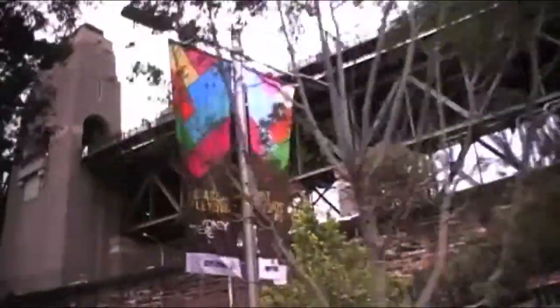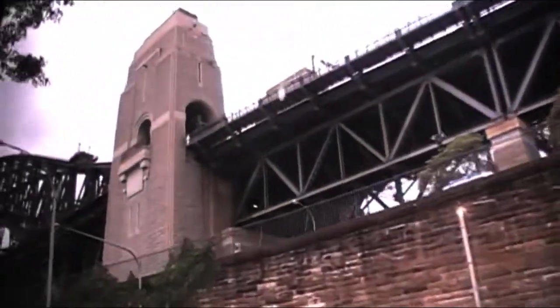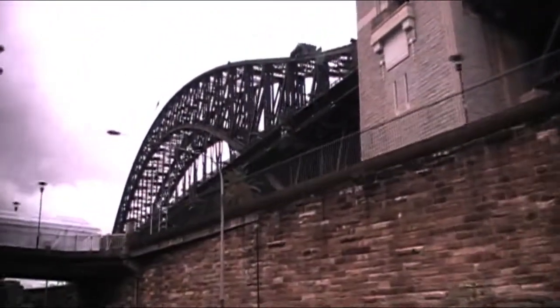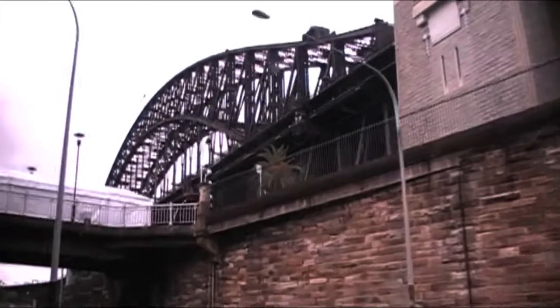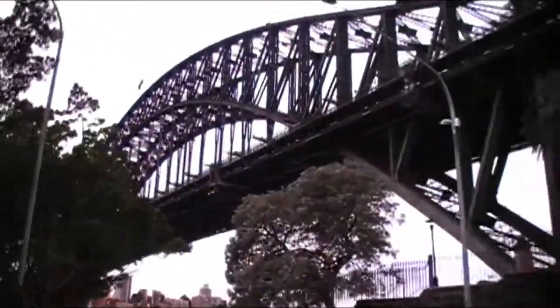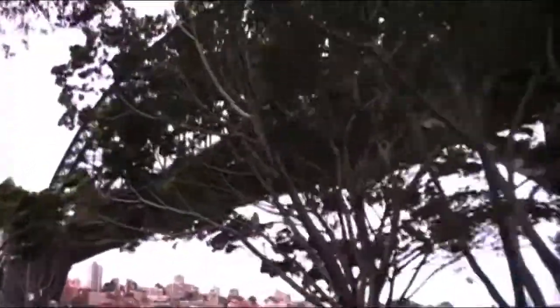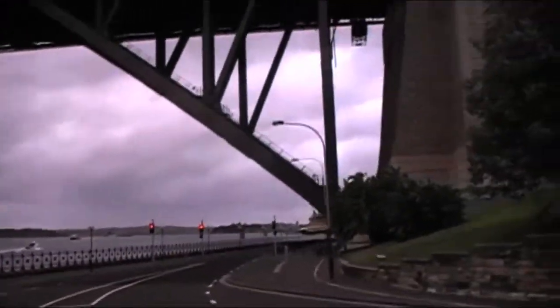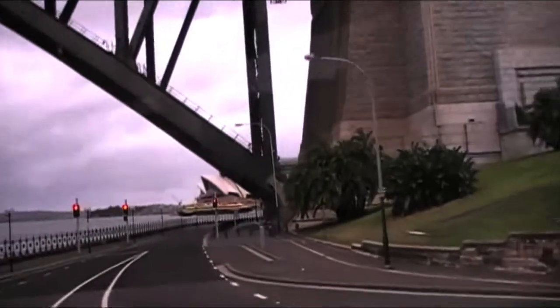Now the columns on either side of the Harbour Bridge do not hold any of the weight. They're only there for decoration and decoration only. All the weight on the bridge is held by 4 pins on either side of the bridge, 2 on this side, 2 on the other side. And you'll see where they do come back down into the ground when we go past them. There's a park over there on the left-hand side.